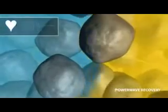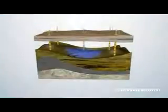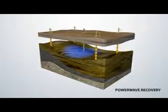The whole system works much like a heartbeat. As the heart expands and contracts, it forces a uniform supply of blood through the blood vessels. In the same way, the PowerWave pulse forces water continuously through the pores of the rock. In turn, the water pushes waves of oil toward the production well. Almost immediately, oil production begins to increase.